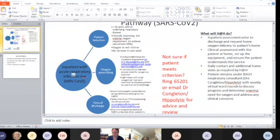And then we've just included within our pathway some advice. I know someone earlier was saying about the dexamethasone. Because we're still classing these people as being in hospital, we're saying that they should continue their dexamethasone and complete the full 10 days. We are also, if they're less mobile, continuing their enoxaparin for a period in addition.